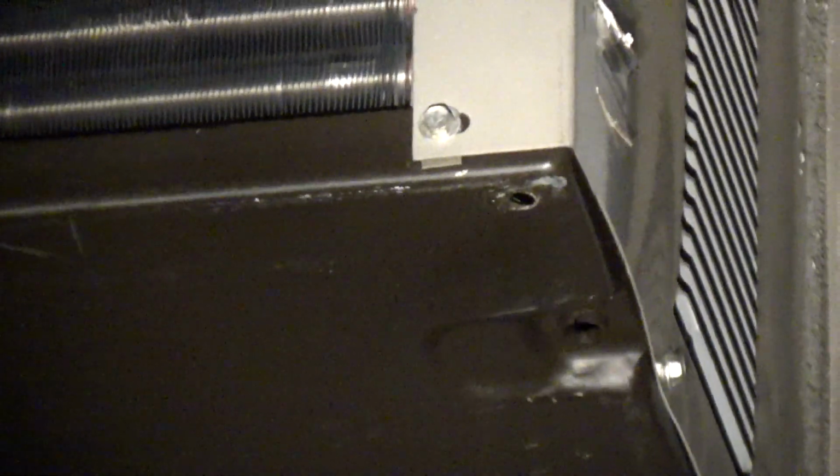Wow, look at that haze. It's so bad. Alright, in the back we got two ACs running over here. And they sound great. Change the batteries in this flashlight. It's getting a little dim here. Come on.